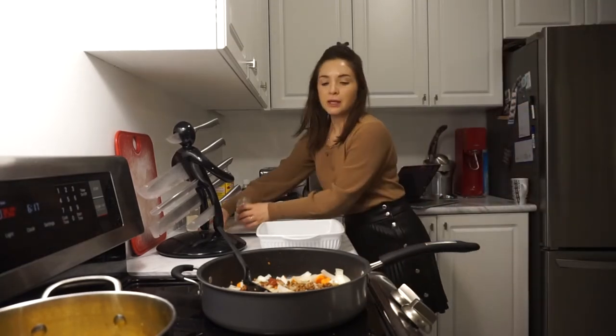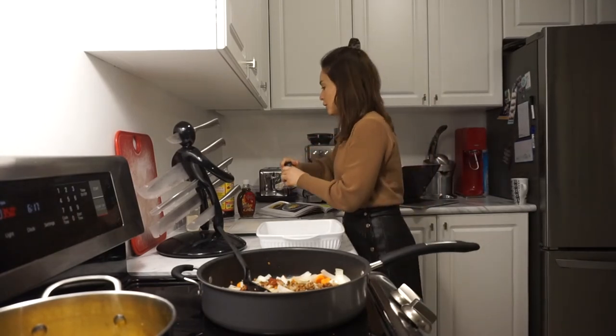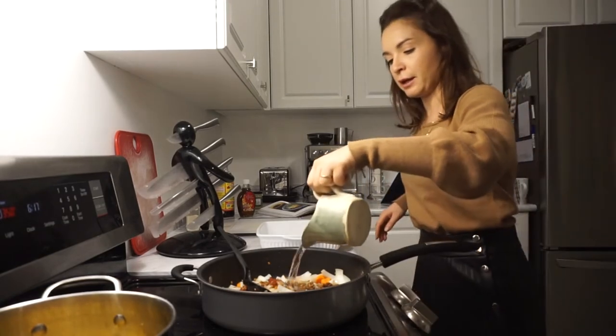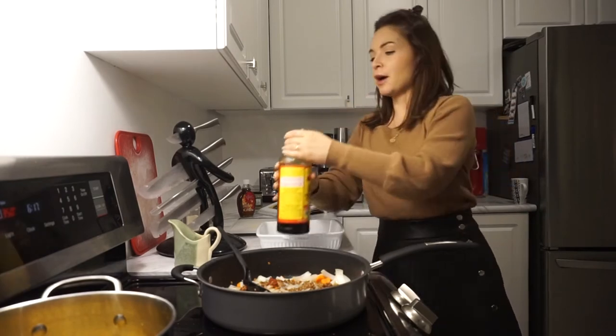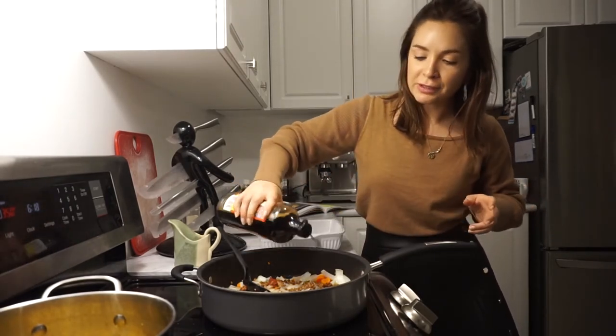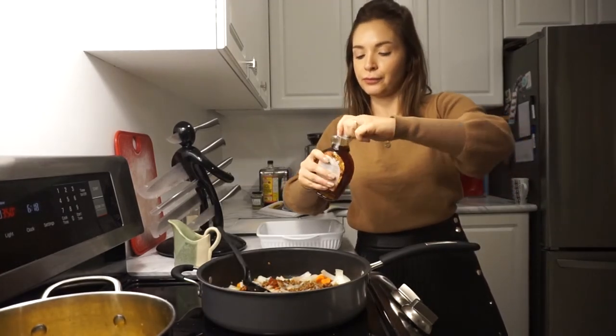Okay, so we have the garlic, tomato paste, lentils. That's a little bit of water. So just pour some of that in. 3 tablespoons of soy sauce. As with everything else that you've seen me make today, I'm just gonna eyeball it. 2 tablespoons maple syrup. Ooh, fresh bottle.